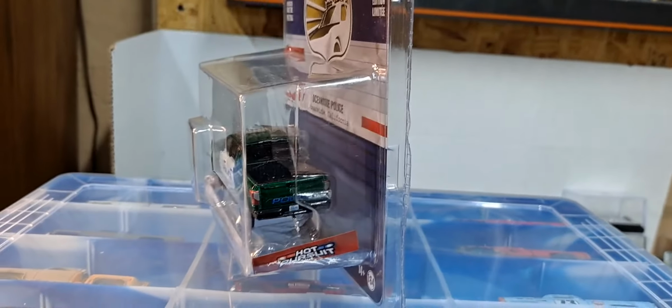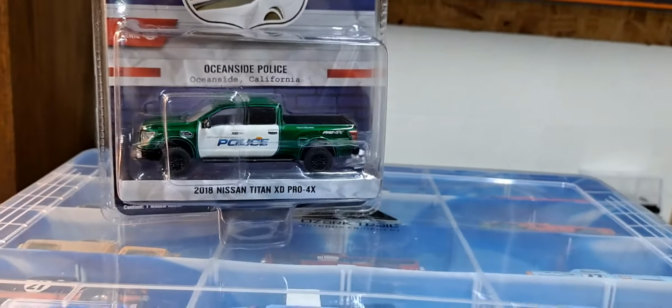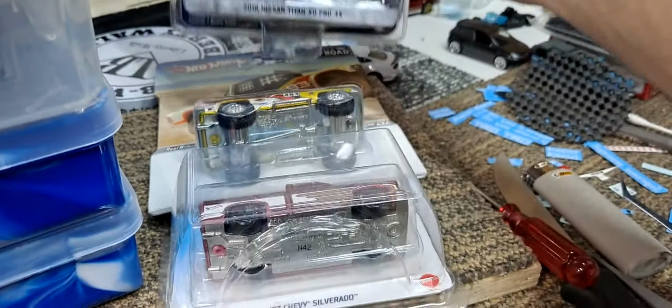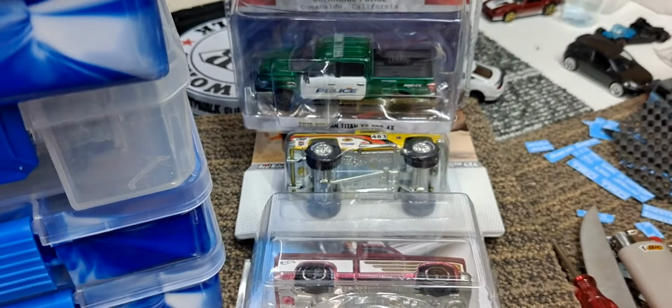Couldn't beat it for the green body, green machine. I absolutely love it. And the police deco. So a little bonus there. Some really, really awesome trucks that I've recently got in the mail.